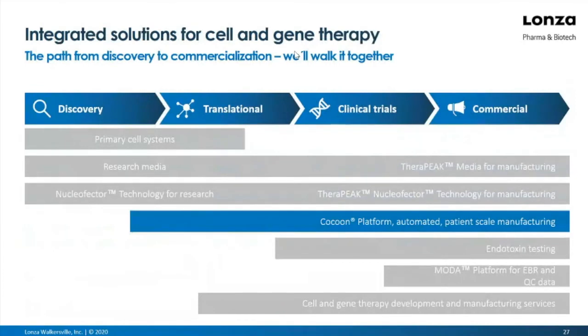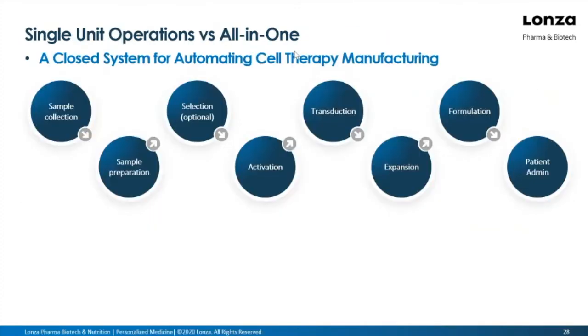So take a break. But after you do all this, when you're moving into clinical trial, you need to consider that there is so much lab equipment in the lab. You have an incubator, you have the safety bio cabinet, you have the shield incubator and water bath and so on. There is a lot of lab equipment involved if you want to produce it. And when you're doing it manually, there is so much human interaction that it could introduce the risk of contamination to the patient sample. So there is a need for the industry to come up with an automated, patient scale manufacturing platform.